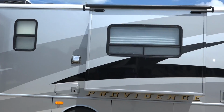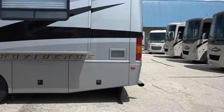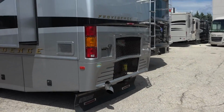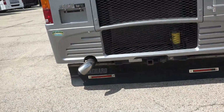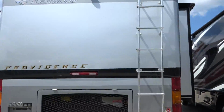This is how it came to us. We got it yesterday, okay? So it's cleaner than most of my ones that we reconditioned. Oh, it's crazy. So it's got the Cat 350. 10,000 pound towing. Wow, I'm taking it all in too.